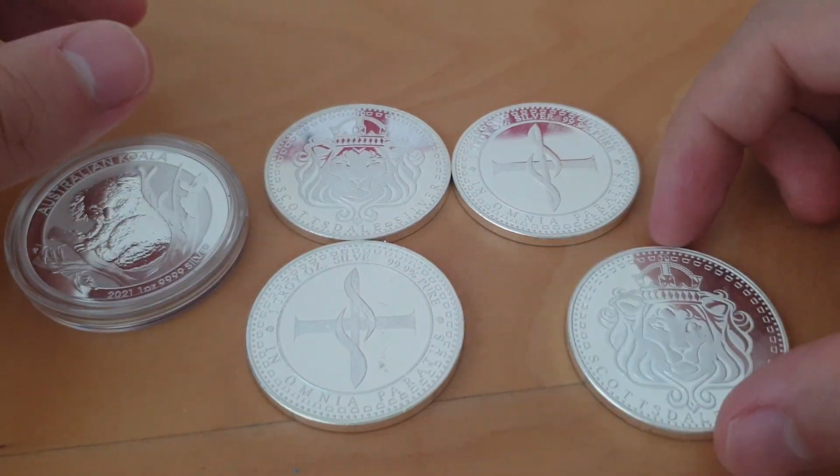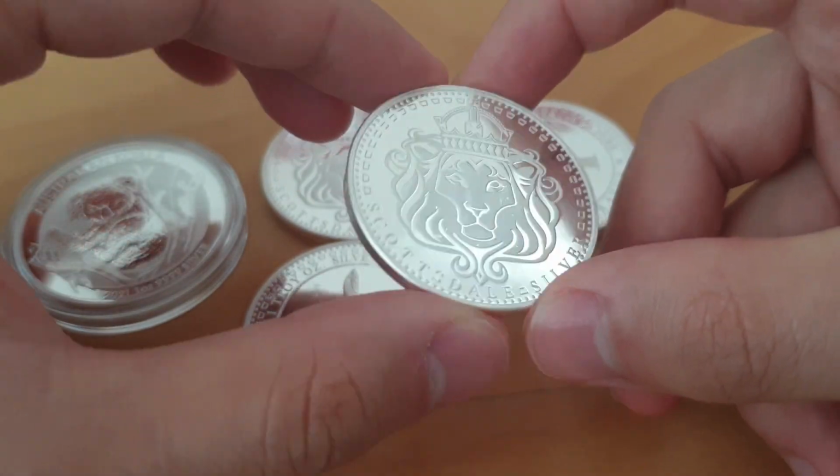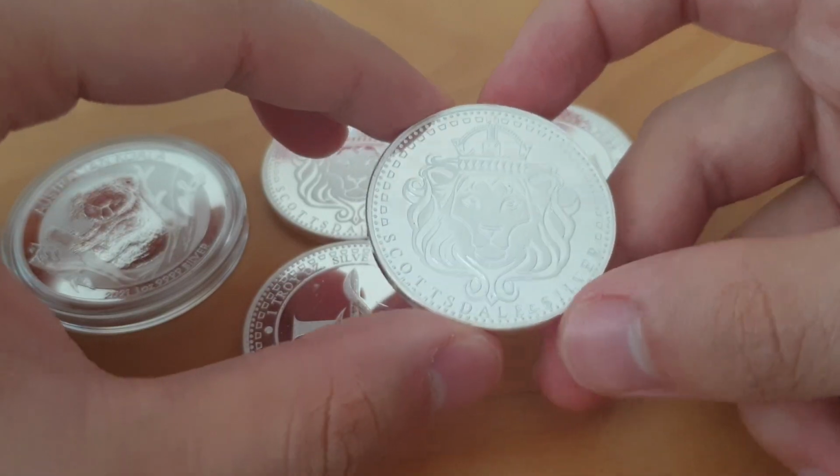I think these are a great way to add to the stack during a bit of a turbulent period. So I think it was a pretty solid win on that part.